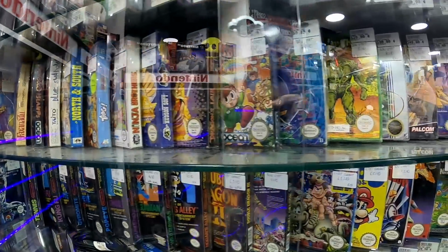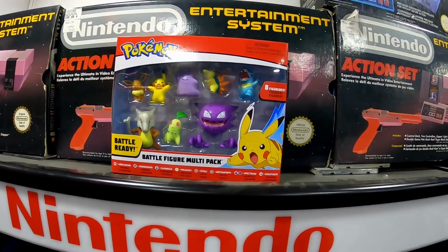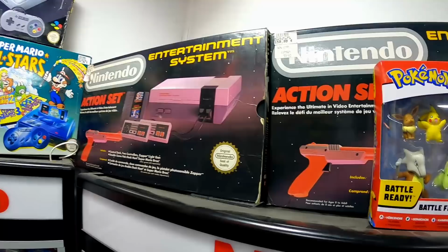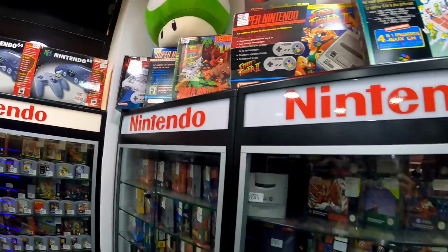Anyway, getting back to the games, they have a really nice NES section here. Let me know if you guys are spotting any favorites of yours. I was asking myself a little bit on this one how old it was, because the characters are older, but it seemed kind of like a newer set. I was also admiring all of the boxed Super Nintendo consoles here. They had some really cool pack-ins and variants.